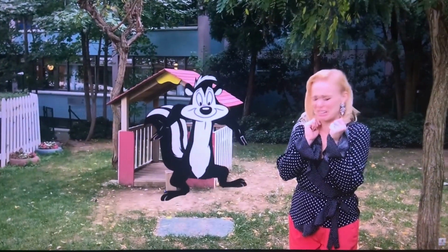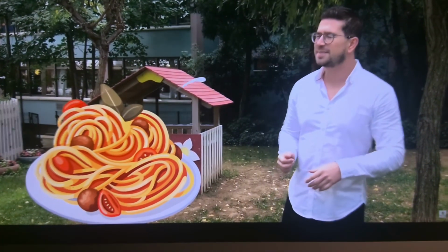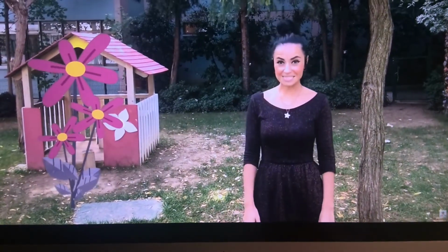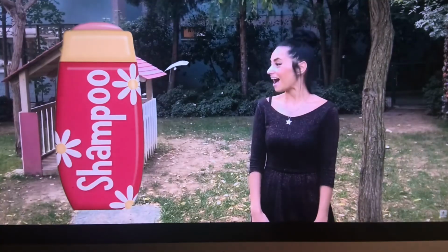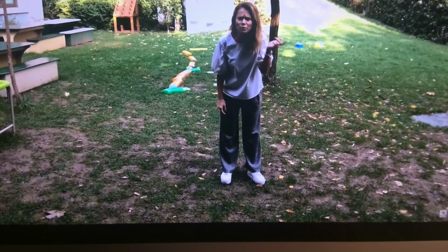I can smell a skunk. I can smell spaghetti. It makes me hungry. What's the high smell? It's stinky shoes. I can smell flowers. They are lovely. I can smell stinky garbage. I can smell the bubbly soap. It smells lovely. I can smell stinky sauce. It smells so bad. I can smell the shampoo. It's nice. I smell pizza. It smells yummy. I can smell the perfume. It smells so beautiful. I can smell cookies.